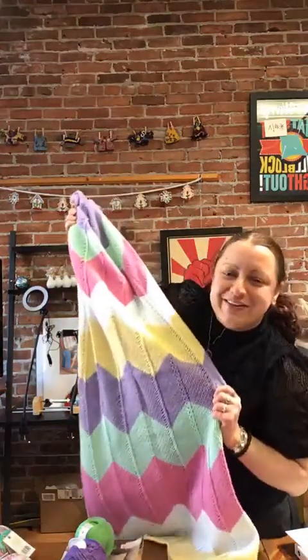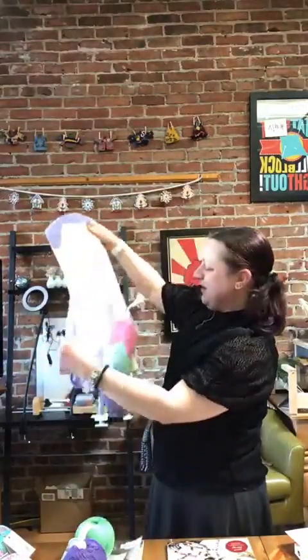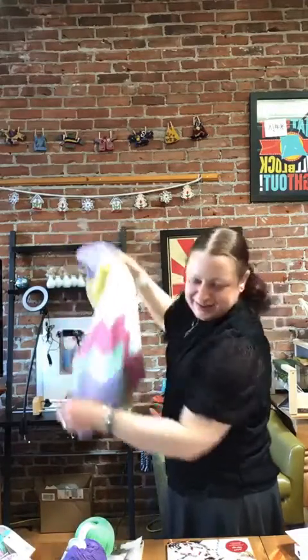I will be sure to let Gail know that this blanket is pretty. Thank you. It is really pretty. I love the combination of colors too.